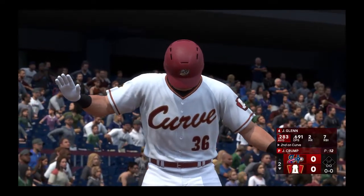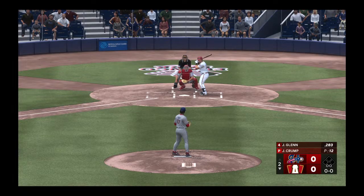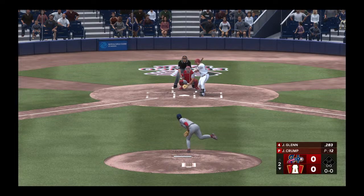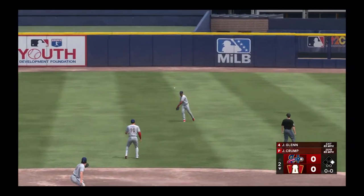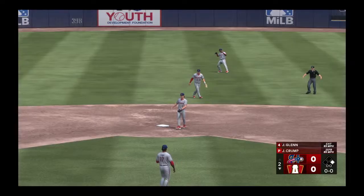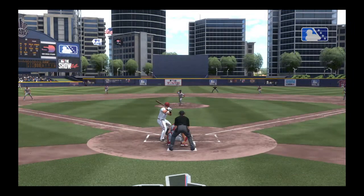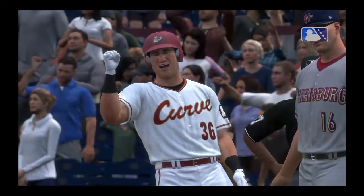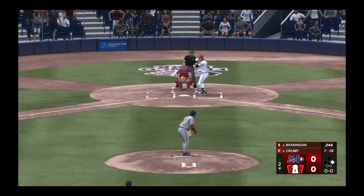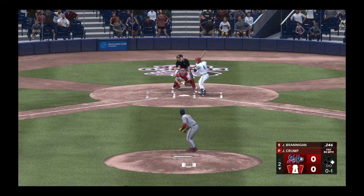Bottom of the inning. Now it's the second baseman, number 36, Jackson Glenn. Bounced up the middle. Into the outfield, base hit. And the leadoff hitter aboard. Batting fifth, the third baseman, number 6. Here's the third baseman, Jack Brannigan. Struggling to make contact lately, striking out nearly twice in each of the last 5 games.